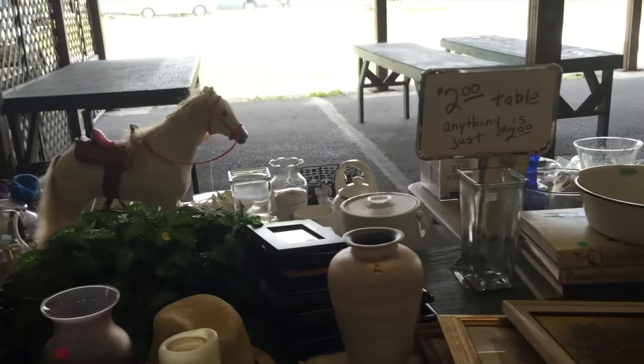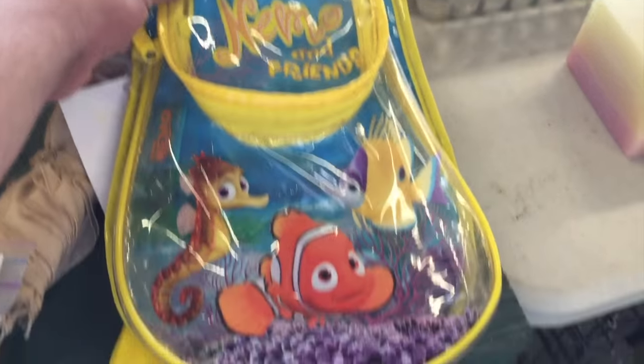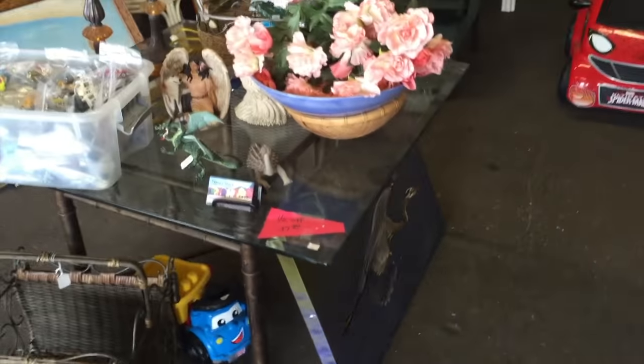Classic toys over here. Got a horsey over there. Look at a Nemo and Friends backpack. Daddy, you guys see anything cool? Yeah, look at that right there. What's that? Yeah, it's not bad. We have a Doom buggy though that we barely drive.